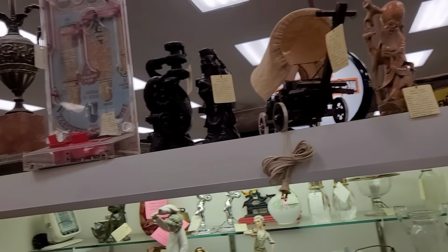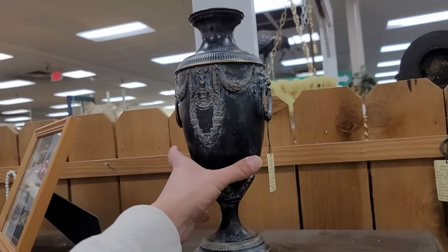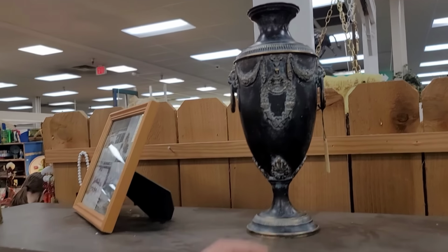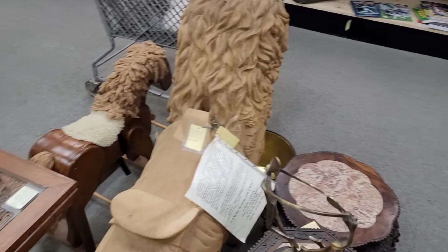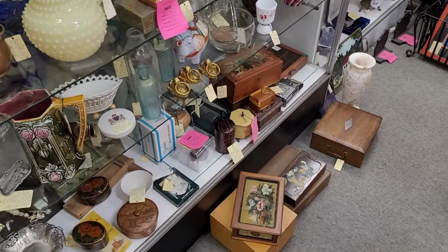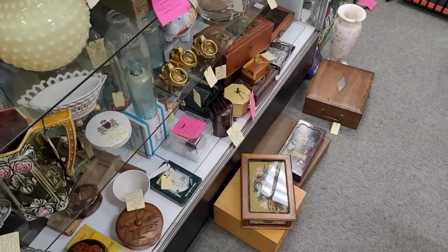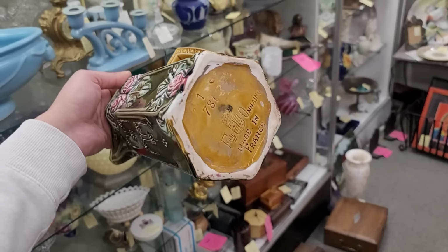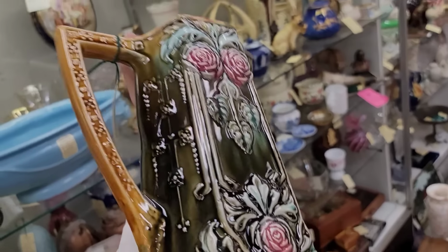Let's see. Backing into stuff. Oh, look at that urn. Okay, $89 on that one. Gorgeous. That's a pretty reverse painting. Oh, yeah. How much is it? $35. Doesn't seem bad. Oh, look at this Majolica vase. Pitcher. En français. $90.